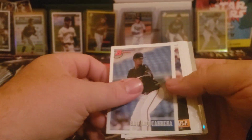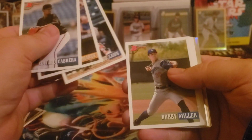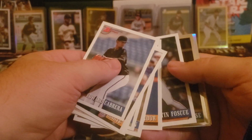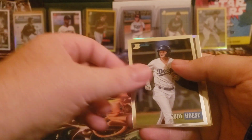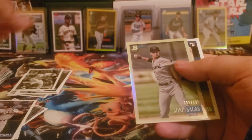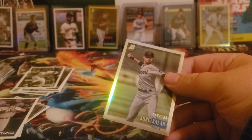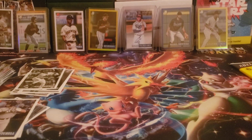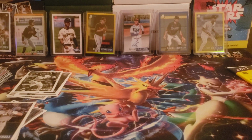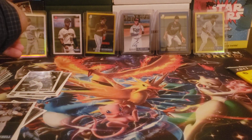All right, we got a numbered card incoming. Francisco Lindor, Justin Foscue, Cody Hosey and Jose Salas. Refractor. I feel like I've gotten two or three Jose Salas numbered cards in my boxes so far. So that's out of 199.